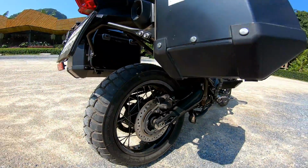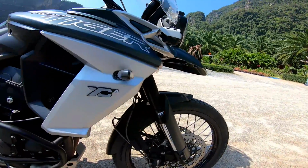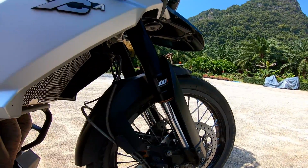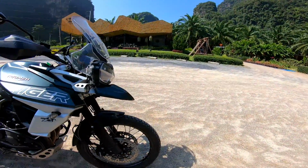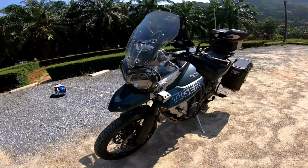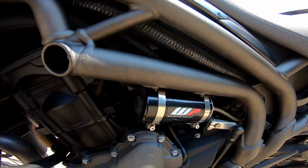Suspension wise, this has WP suspension. If I come around, in fact let's look at the front first, here we go. WP upside down forks, 43mm diameter on the front here, with adjustable rebound and compression damping, 220mm of travel. On the rear we've got a WP monoshock, and there you can see the little gas cylinder for it.